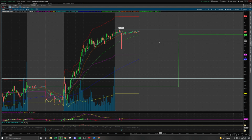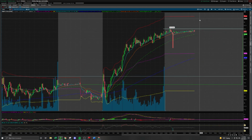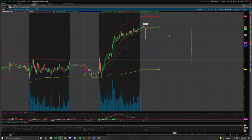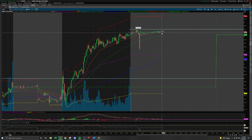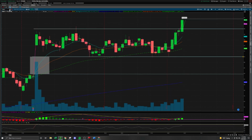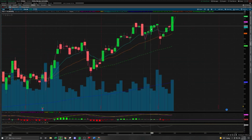So very easy analysis here on Snap. Just looking for a continuation play into the highs. So this, as of right now, is going to be a long idea over 83.5. Needs to absolutely hold up over $80 to even be considered on my watch list. So hold up over 80, long idea over 83.5. Keep in mind that these levels may change in the morning if we get a further gap up in the overall market.